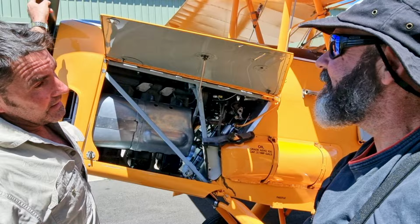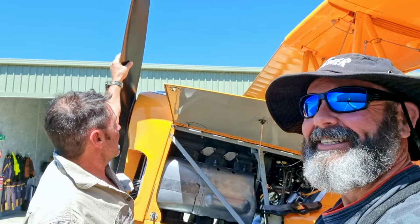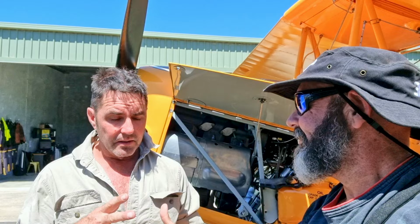It's exactly the same pitch as the old ones, okay? A little bit tougher and tighter than the wood ones. No termites in this, okay? So it's pretty good. These propellers have a life, or not so much of a life. They don't have a life, but it's on condition. So as long as the propeller is in sound condition, there's no chips, dents or cracks in it, it'll last as long as the aeroplane. Right. Okay, so that's that.